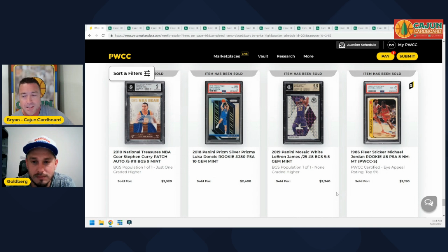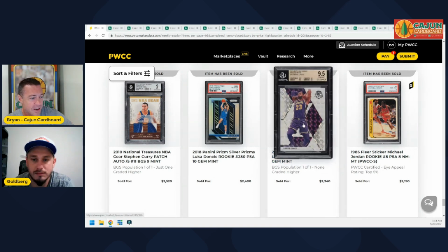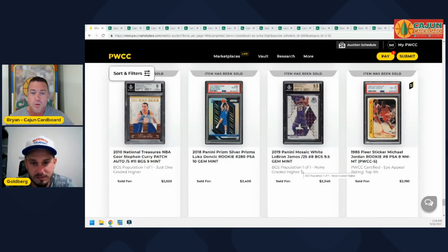We got a white Mosaic Lebron right next to it, Andrew. White Mosaic's a cool piece. Obviously everybody's looking for the 1-on-1 black, but the whites are numbered to 25, so sort of like the Mojos in Prism or whatever. BGS 9.5. Most people are grading these ultra moderns with either SGC or PSA. I don't see very many people grading this particular type of card with Beckett, but a BGS 9.5 quad.